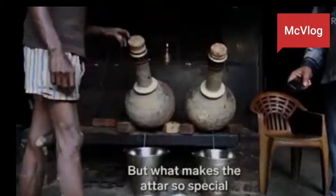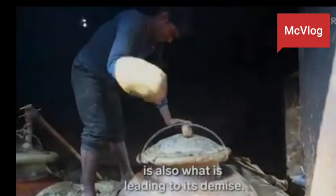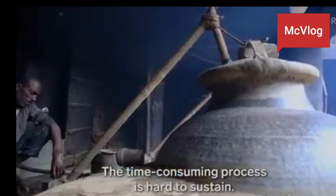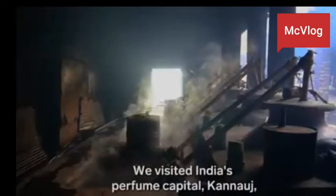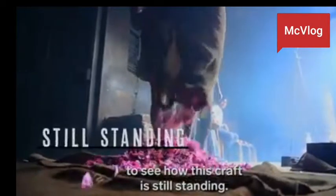But what makes the attar so special is also what is leading to its demise. The time-consuming process is hard to sustain. We visited India's perfume capital, Kannauj, to see how this craft is still standing.